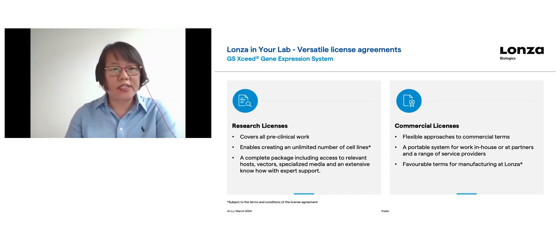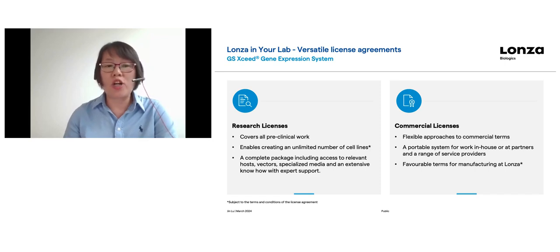All technologies I have introduced today can be obtained through licensing agreements with Lonza. We offer 2 forms of licensing: research licenses and commercial licenses, which cover preclinical work and commercial use of the technologies.